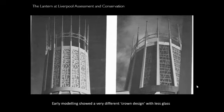The lantern could so easily have been designed quite differently. This on the left here is Gilbert's early modelling of what he was really after, and it showed actually a much more complex matrix of dalles de verre than the one that was originally constructed, which you can see here on the right. Dalles de verre is the process of setting coloured glass inside a concrete or ceramic matrix as a structural component of the building, thereby creating this kind of look on the outside, but on the inside creating a sort of coloured mixture of colours interior.